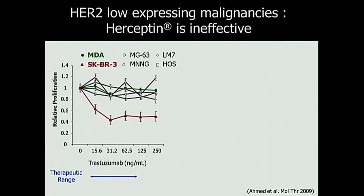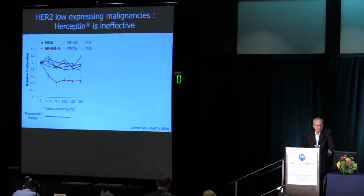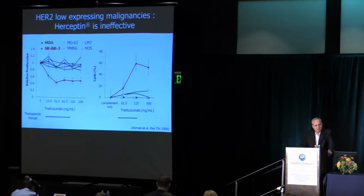Shown here first in a proliferation assay, a gene-amplified cell line is inhibited by trastuzumab, whereas low HER2-positive osteosarcoma cells are not. And then if you do a complement assay, again, the gene-amplified cell line is killed, whereas the low expressors, so to speak, are at the bottom close to the HER2-negative cell line.